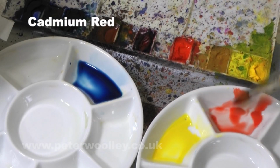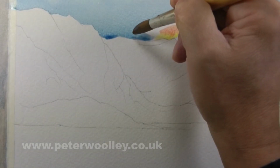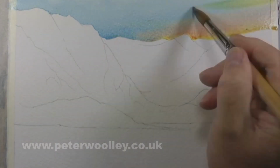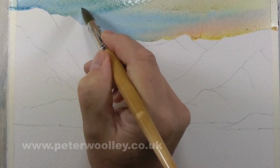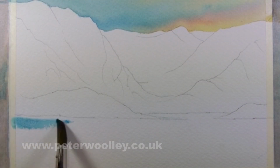But more importantly, the red will act as a transitional barrier between the blue and the yellow to prevent the sky from going green. That's the plan, anyway. In practice, I think it was a little bit touch and go there. Needed a bit of extra working in, very borderline.